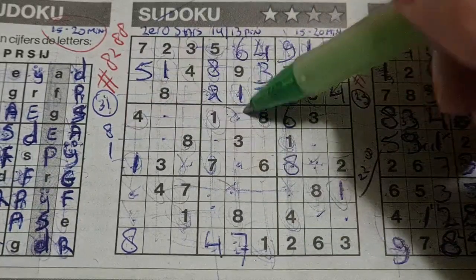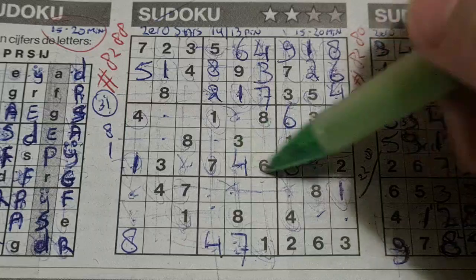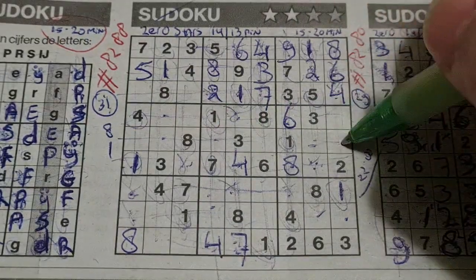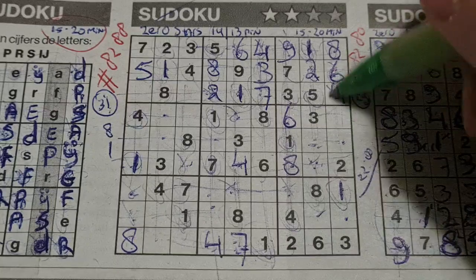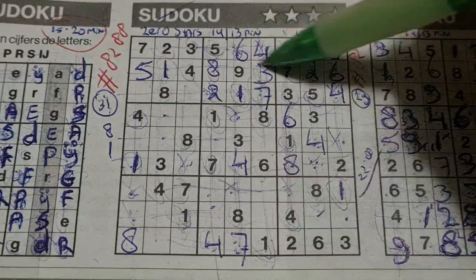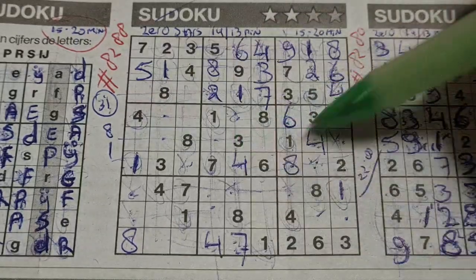We have a 4 in this row, no 4 there. 4 should be here. 4 in this row, 4 in that row. So the row between, the middle row, the only 2 places left for the 4 should be here or there. We have a 4 in the last column, no 4 there. 4 should be there. And all the 4s are used.